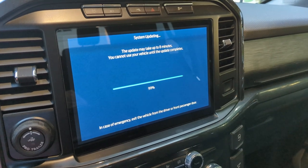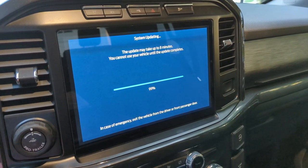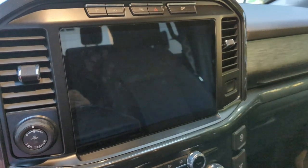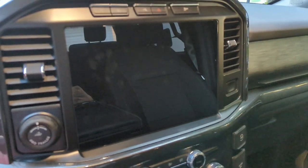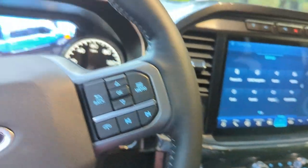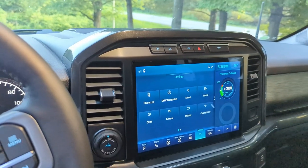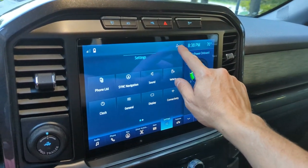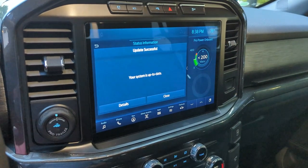Well, that's a typical update. Flies through it and then hangs at 99%. All right, I think it's done. Yep, seems like it's done. Yep, so we got the little download symbol with the check mark. So we were successfully updated.